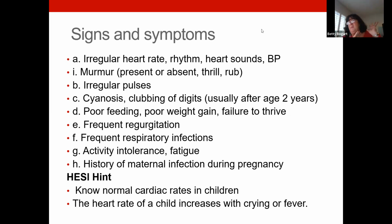Clubbing doesn't happen until later on in life. It's when your fingers get square tips on the end because of lack of oxygen to the tips. Now, the biggest signs and symptoms of a child who has a cardiac condition that hasn't been diagnosed immediately at birth are poor feeding, poor weight gain, failure to thrive. When you see that, it is probably the heart giving up, the child going into congestive failure.